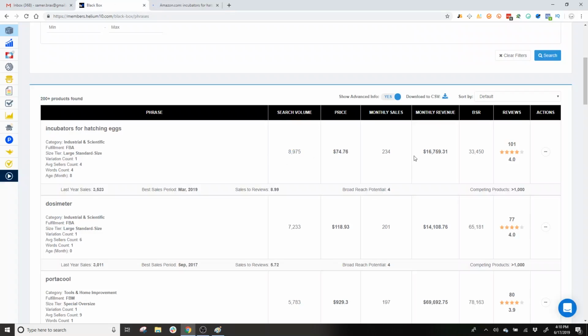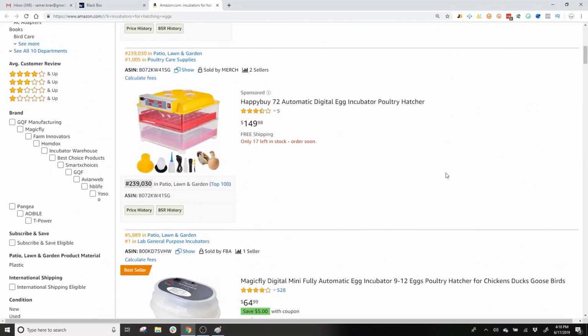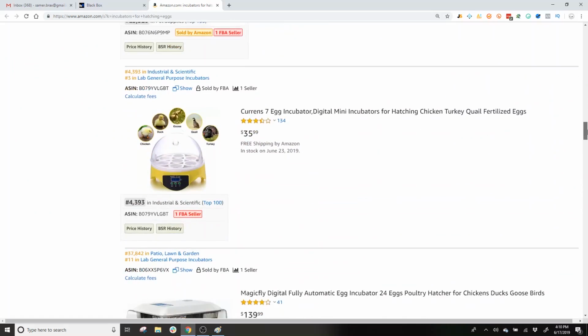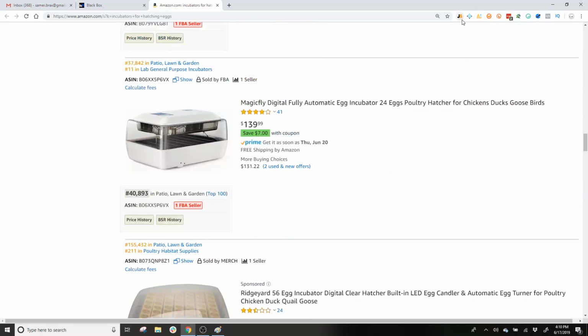Again, these numbers are for the whole market, right? Not for one specific product, which saves us a few steps, or maybe one step. So that's the market when searching in all categories: incubators for hatching eggs. I don't know what it is and how you would use it, but let's look at the numbers.